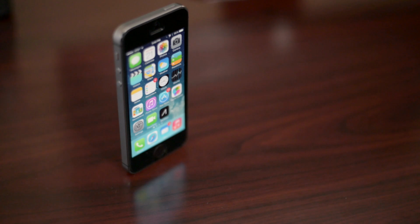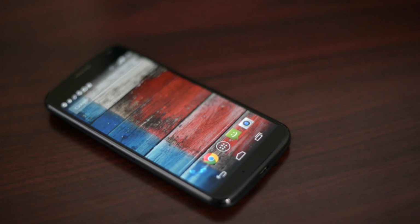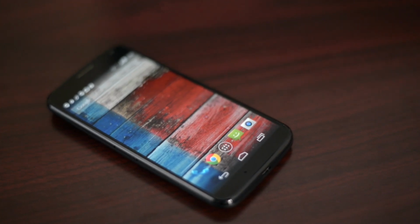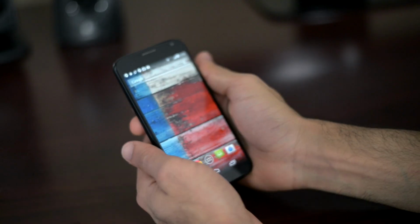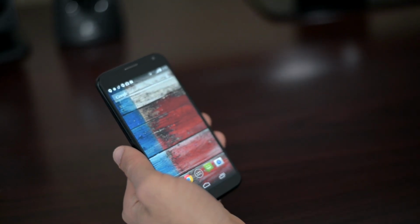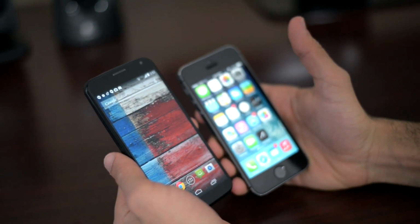Now we can talk about displays. The display on the iPhone 5S is a familiar 4-inch Retina display. We all know about the Retina display. It's an IPS panel and has 326 pixels per inch, but now the Moto X has a 4.7-inch AMOLED display with a resolution of 1280 by 720. That equals 316 pixels per inch, just 10 short of the iPhone, but a larger display and a higher resolution.